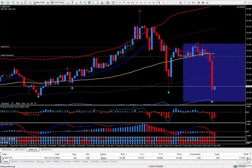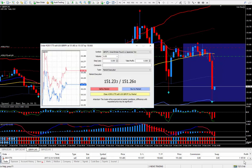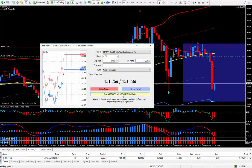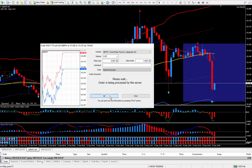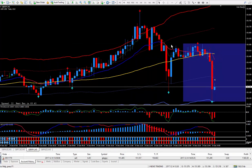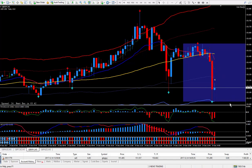Let's see what's happening over here. Very easy. Little X down here. You can just shut it down. And there you go. I closed the trade. Ended up with 1,043. So I'm very happy with that.